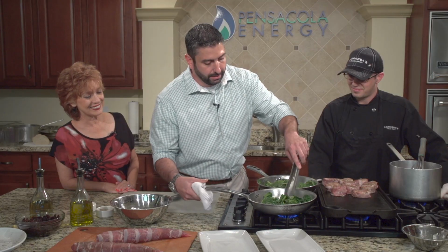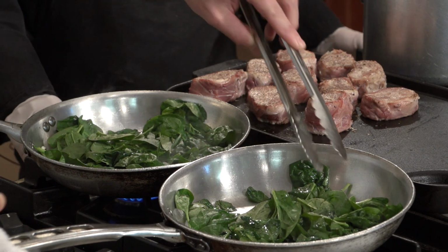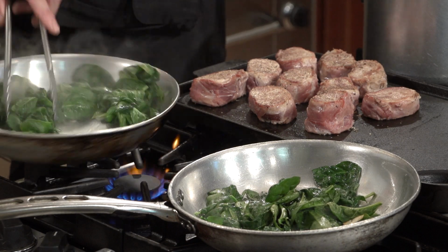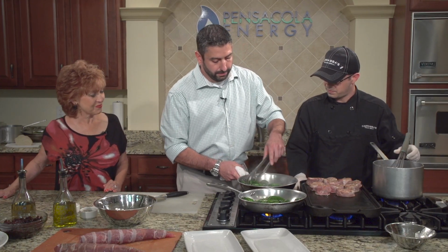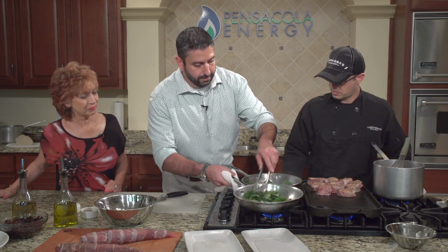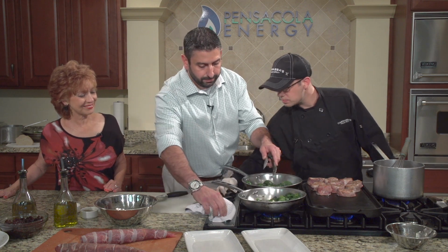You can start to see the garlic browning right there. You want to get it brown. You don't want it to get black. So make sure you toss your spinach, because it will get burned on one side if you don't move it around. Just about good. Turn them off. Yeah, let's go ahead and turn those off.